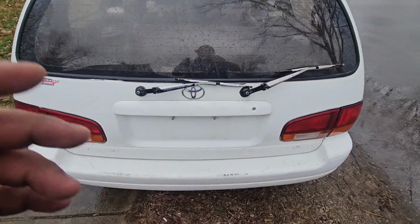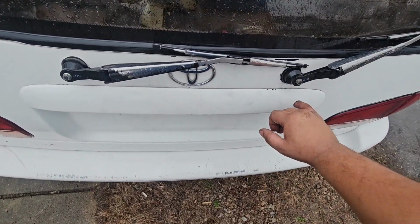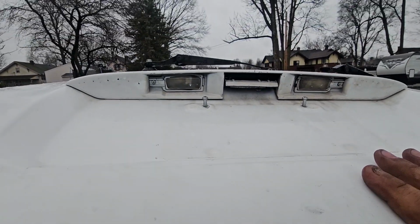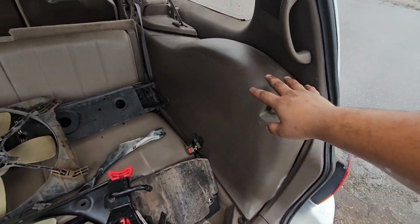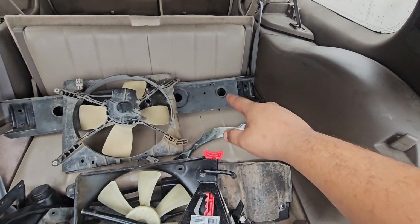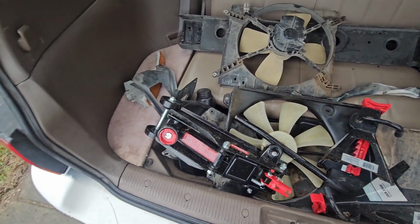I guess it has an electronic lock in there to lock it or unlock it. The key cylinder doesn't work all that well, but I was able to get it to lock and unlock after it had more juice. Looks like all the plastics here for the tire cover. There's some fans, impact bar, just parts, and then I just had the jacks and the jack stands.